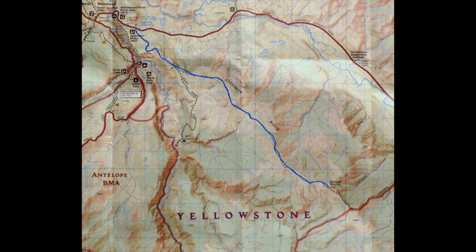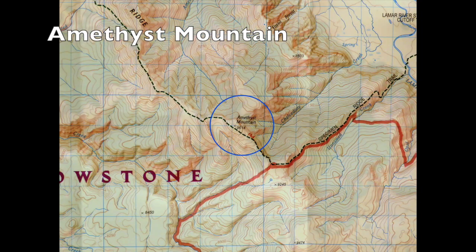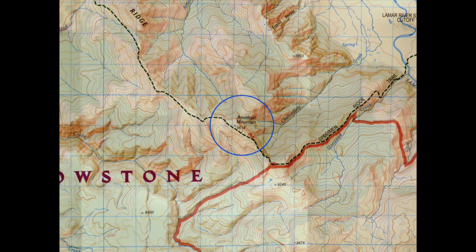Here's an outline of the trail that takes you southeast from the trailhead. I'm going to be hiking this trail all the way up to the top of Amethyst Mountain. This is Amethyst Mountain. Amethyst Mountain is 9,614 feet high. I think it's named after a kind of rock. I think it's a purple colored quartz of some type.